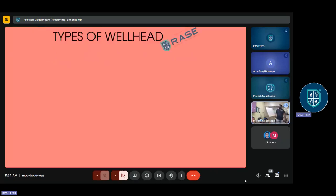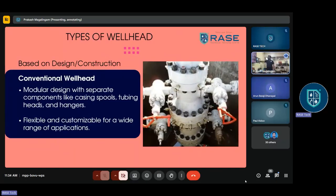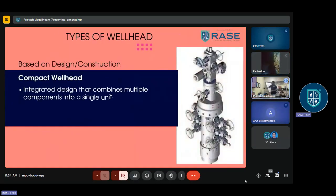I will show you two pictures. You can see the conventional wellhead system. You can see the flange joints. This is conventional, so each part we need to install separately, one by one. This is the modular design with separate components like the casing spool, tubing head, and spool, flexible and custom. And here you can see the compact wellhead system, a single unit and integrated.